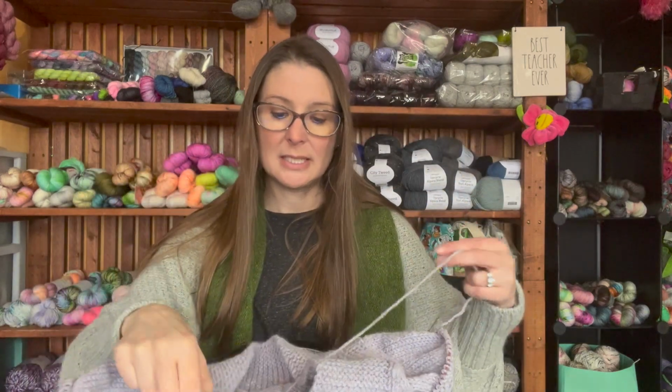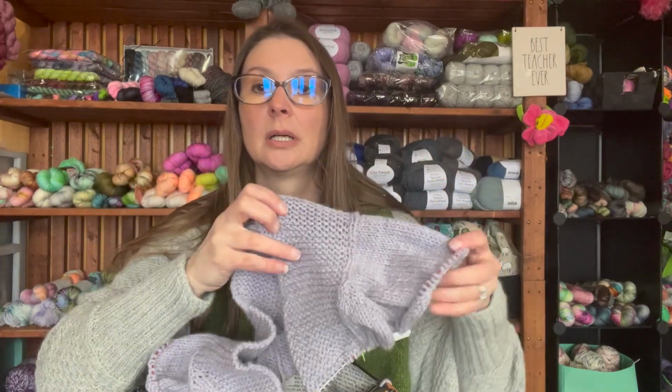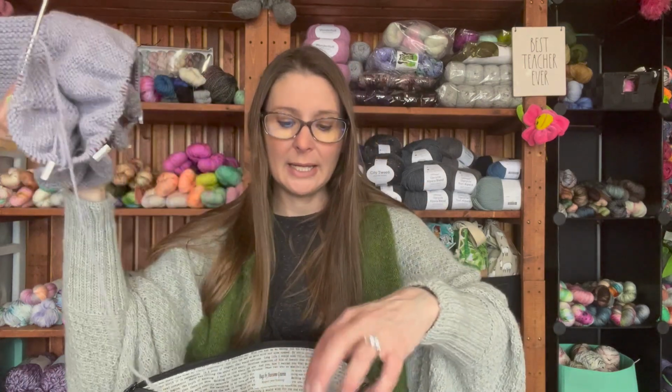I am using the Tin Can Knits app to do this one. Super easy to pick your size, start your project, and you just click, click, click after every row, and it just keeps track of where you are in the pattern, how many rows you have to do, what repeat you're on. And I have an iPad and an iPhone, and so if I'm on the iPad and I need to go somewhere and switch to my phone, it syncs across to all devices. So I really like that.